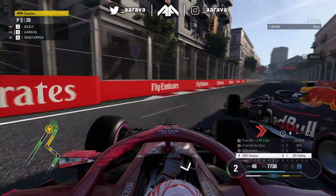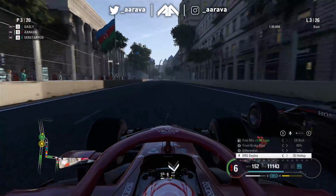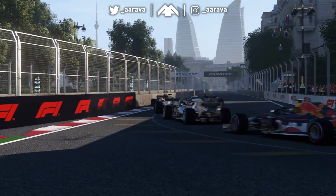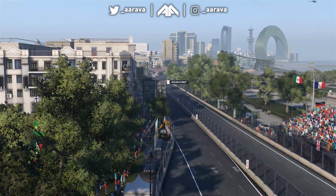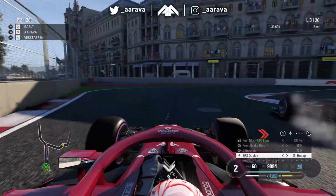Three wide momentarily. Yellow flags are out behind us, so Hamilton, it looks like he's maybe retiring out of this Grand Prix. Myself and Gasly are side by side once again for the second episode in a row now, going toe to toe around Baku here. Gasly on the inside, myself on the outside. It'll be the same thing for the next right-hander before the castle section. This will be a crucial corner now to see who gets ahead.